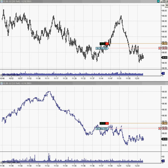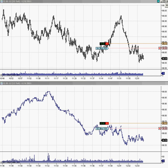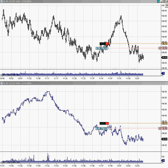The question is whether or not we should be just taking the profit we have in it right now. We've got a little bit more than 10 ticks, depending upon where we are in the fluctuation of this little range. And on 2 units, 10 ticks isn't so bad.